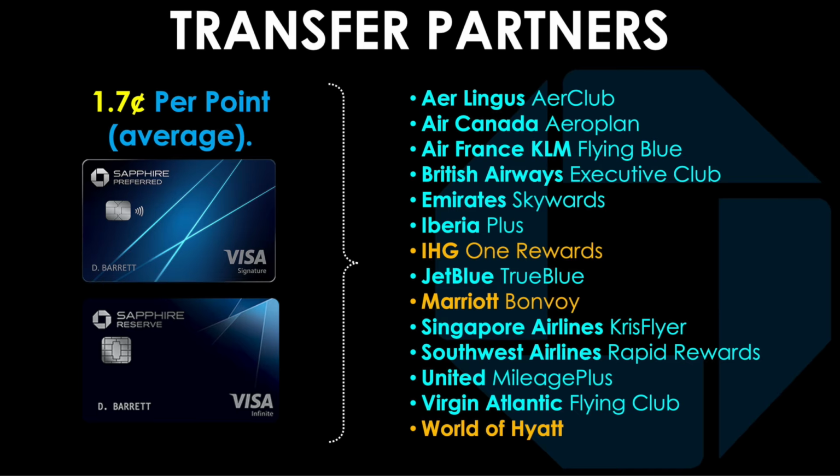All of the airlines there are going to be in the turquoise or teal font color, and orange will be the hotels. So some very compelling programs here, even a few domestic transfer partners for airlines and a good handful of international ones too.